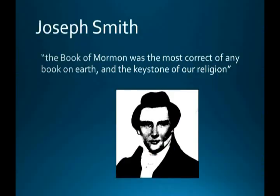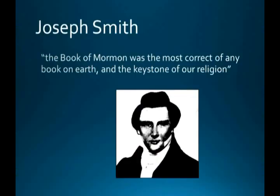Am I just making that up? No, let me show you what Joe Smith said in the beginning, the introduction to the Book of Mormon. He said the Book of Mormon was the most correct of any book on earth and the keystone of our religion. Joseph Smith, who goes down in American history as having the worst haircut of all of America. Let me take a look at that. Oh. Anyway, Joseph Smith, and where did he get that concept?